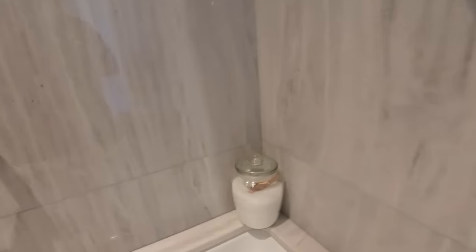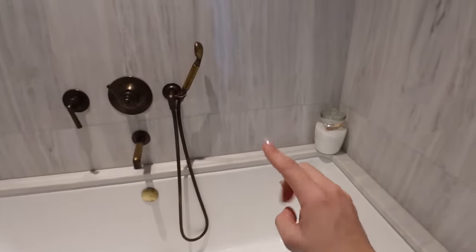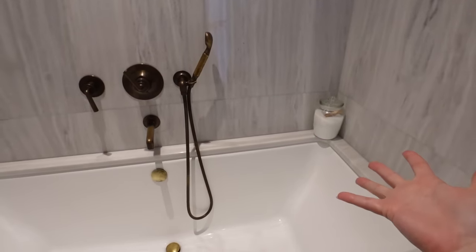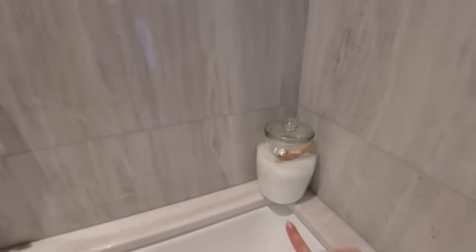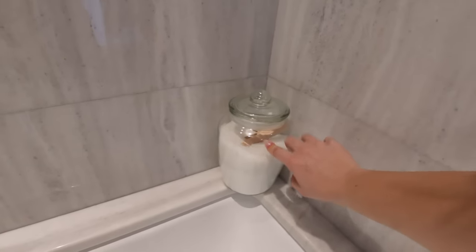Also, I'm really wanting to start to take more baths. I have a lovely, beautiful bath. I've taken one bath so far and it was nice, but my problem is I stay in the bath for like 10 minutes. So I don't know, but I did get some Epsom salts because there's times where I'm sore after a workout. My mom is like, take an Epsom salt bath.